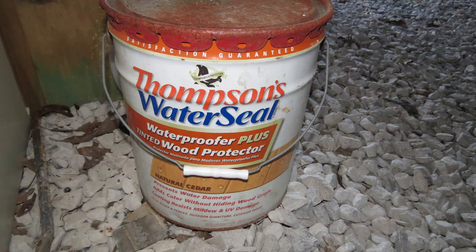Well, there's one product that I don't recommend, and that's Thompson's Water Seal. I've never had good luck with that product. In fact, I think the last time I used it, it only lasted about 6 months. But it's possible they may have better products than the one I used.